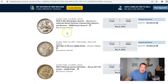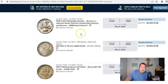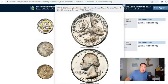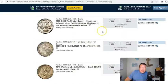Here's one that maybe could be. This is a 1976 S Washington quarter. And this one was struck on a Jefferson nickel planchet. It even has clash dies on the obverse and reverse. This one ended up selling for $2,520. This one grades proof 68 with deep cameo.